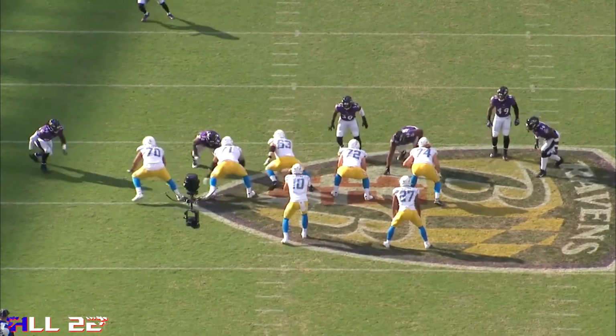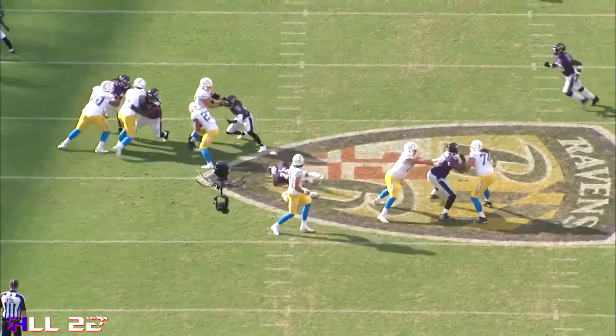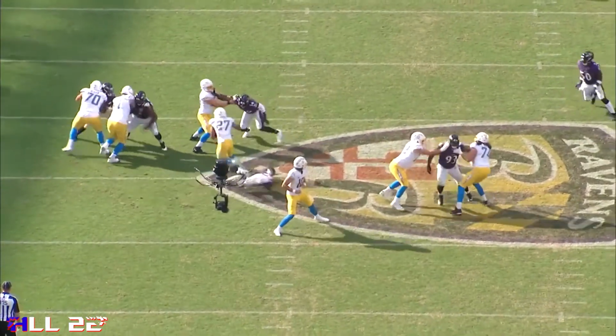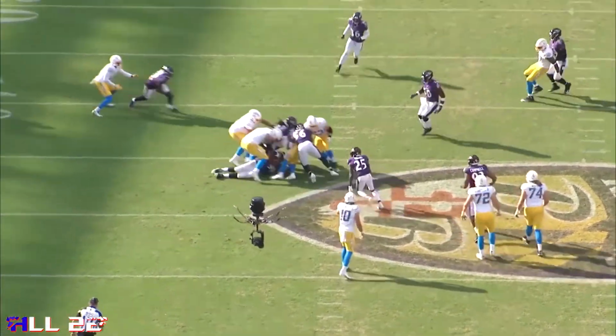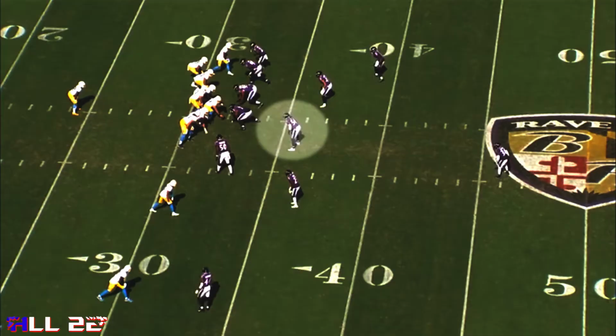Watch him stay in this backside gap and then use his right arm to post this lineman and push him into the hole. So he's staying in his gap, and he's condensing that lineman back into his help. Just amazing, if you ask me.